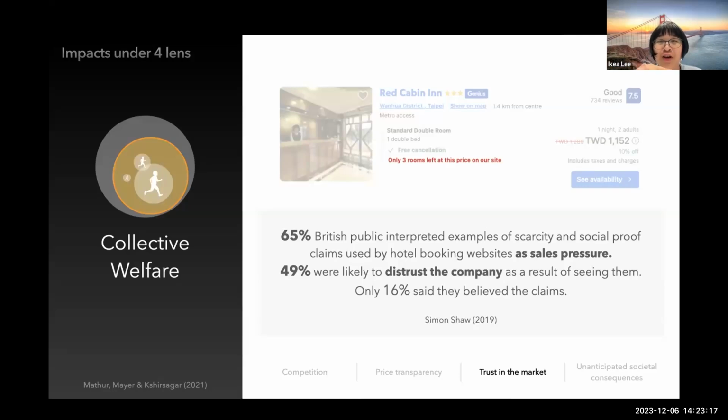And this kind of information, 65% of British people already think it's just sales pressure. They didn't really think it's a real one. And 49% mentioned that if you use this kind of mechanism and put in scarcity information, they will count it as distrust of the company. And only 16% still believe this kind of information. So when you look at this, you can realize how harmful it is to trust, because people don't trust the information on the interface anymore if we keep doing it this way.